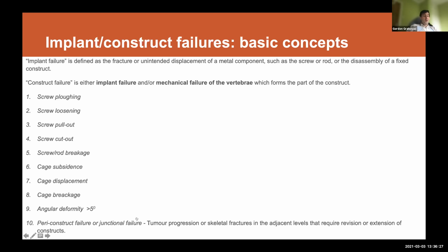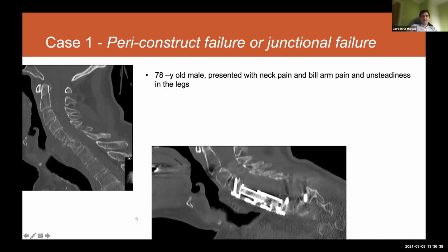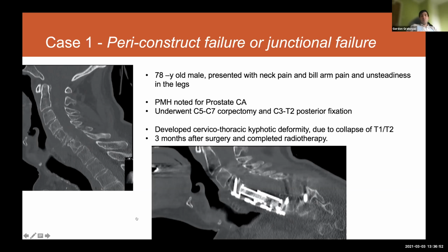For example, angular deformity, periconstruct failure, and junctional failure. I have one case of mine: a 78-year-old male who presented with neck pain, bilateral arm pain, and unsteadiness, who underwent three-level corpectomy with posterior fixation from C3 to T2. The patient developed cervicothoracic kyphotic deformity due to collapse of T1 and T2, quite rapidly, 3 months after radiotherapy.